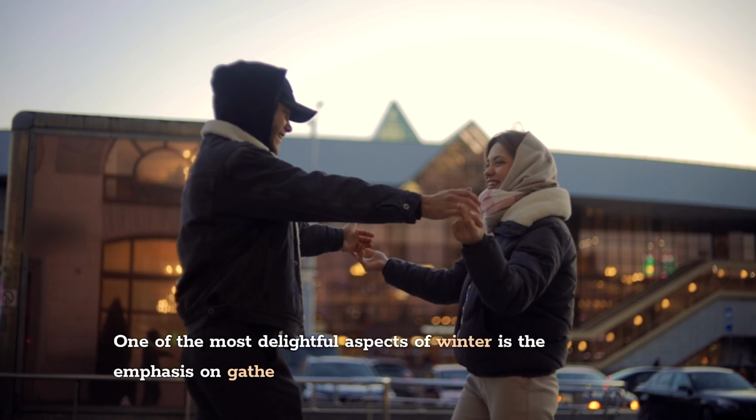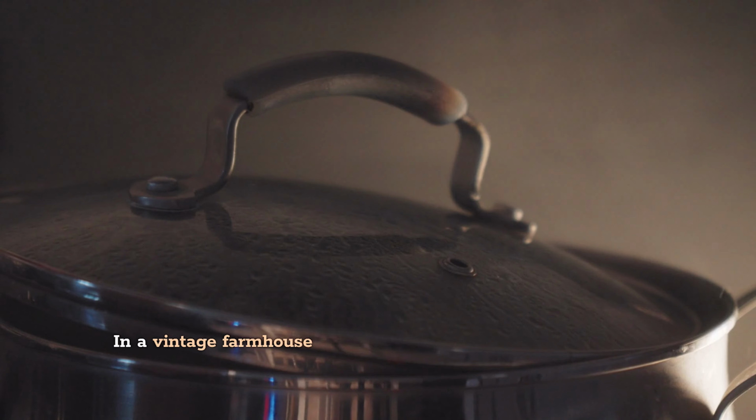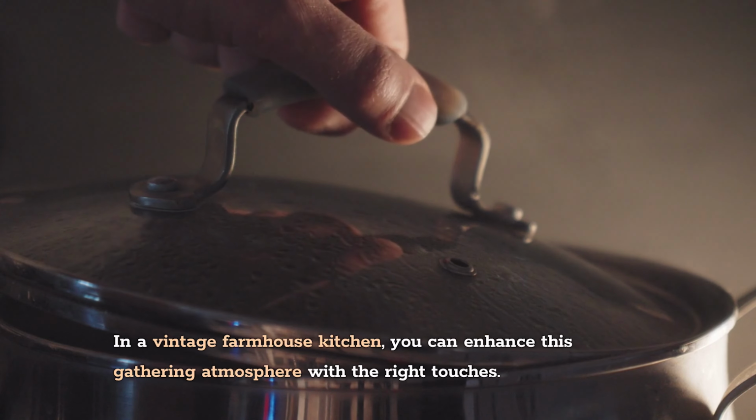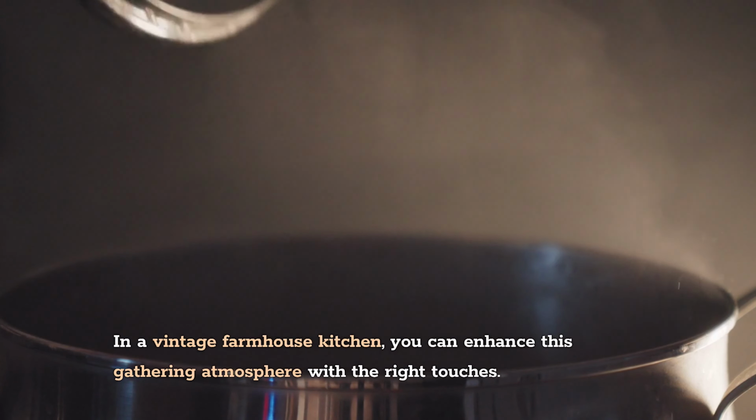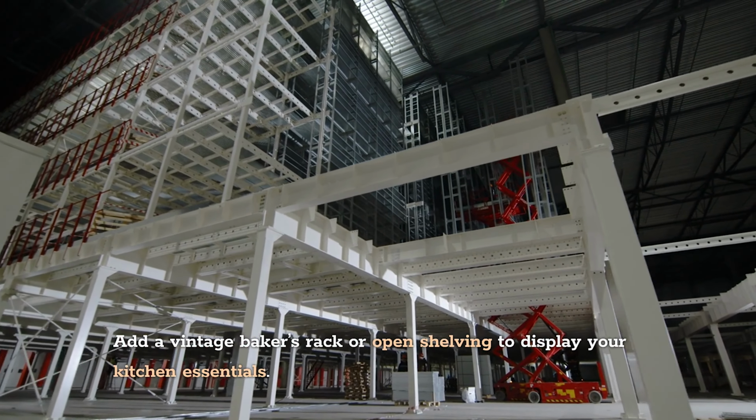One of the most delightful aspects of winter is the emphasis on gathering together with loved ones. In a vintage farmhouse kitchen, you can enhance this gathering atmosphere with the right touches. Add a vintage baker's rack or open shelving to display your kitchen essentials.